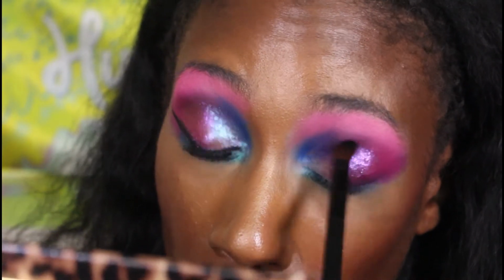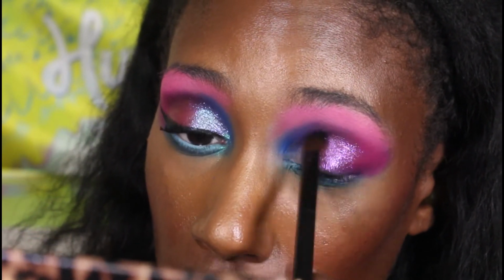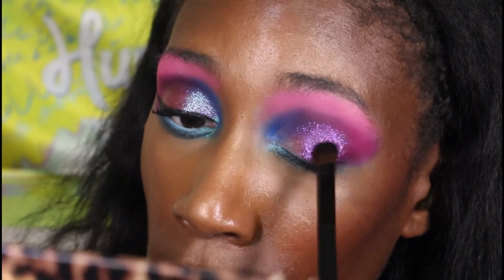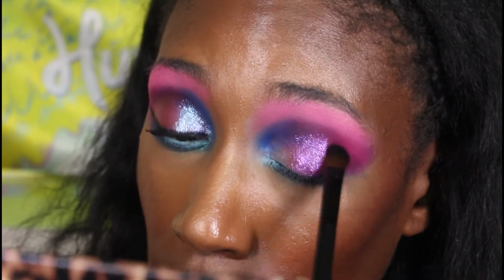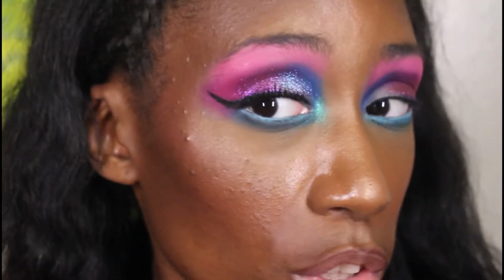So I'm taking it to where the purple ends, and then I'm going to put a different shade on from there on, so it looks like you have a dual chrome on the lid. As usual, I told y'all if you put two different shades and you turn your head, it looks like you have a dual chrome situation going on. So I try to do that pretty regularly. I took the shade, what is it called? Arcane? Yeah, the name of the shade is Arcane.